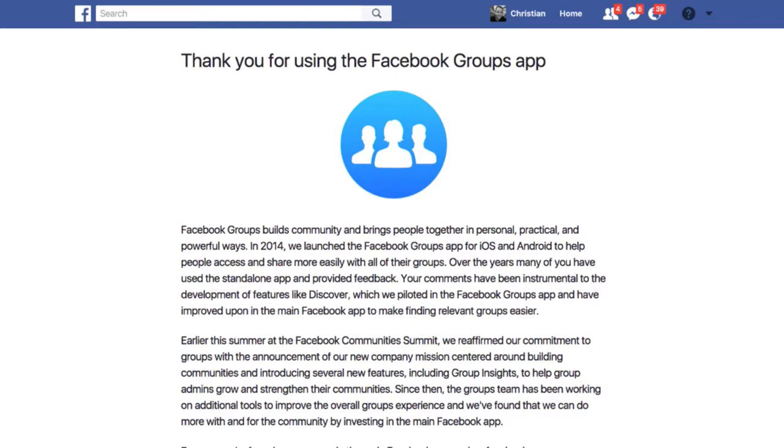This means you won't be able to log into the Facebook Groups app after September 1, 2017. All of your groups from this app will be available on the main Facebook page, where you can continue to connect with all your communities. I have to say, when Facebook began creating multiple additional apps a few years ago, they lost me with that. I'm glad to see that they're eliminating an app that I honestly don't use. I don't think I've ever downloaded this app. I do use Facebook Groups quite a bit, but I do not use this app, and I'm glad that they're eliminating unnecessary apps.